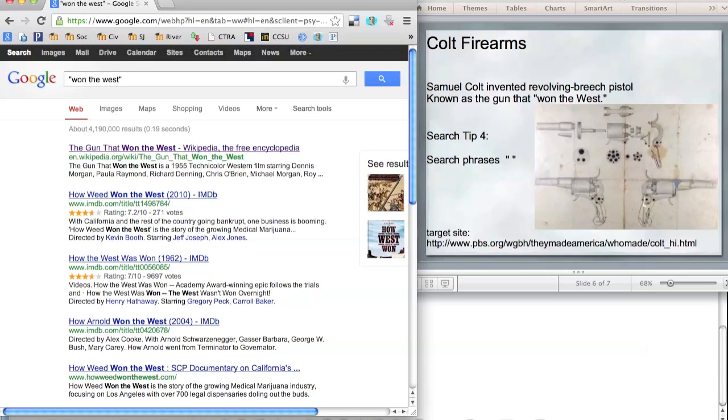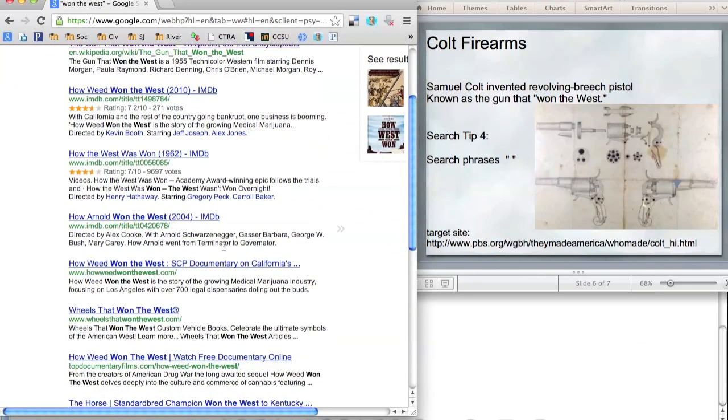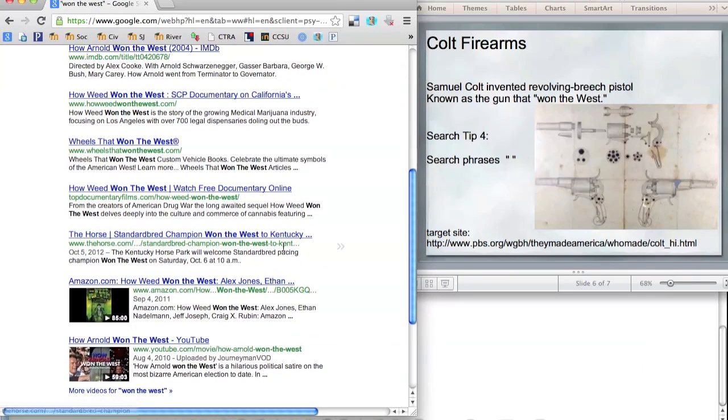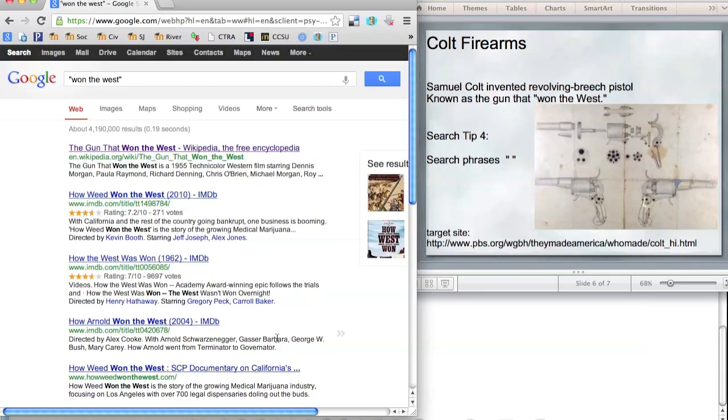All right, this does not look like what I'm looking for. It doesn't have enough information. How the West Was Won. These look like movies. They're definitely movies. IMDb. I'm not seeing anything that I'm looking for. How Arnold Schwarzenegger won the West? I didn't even know he won the West. Okay, so this is not what I'm looking for.